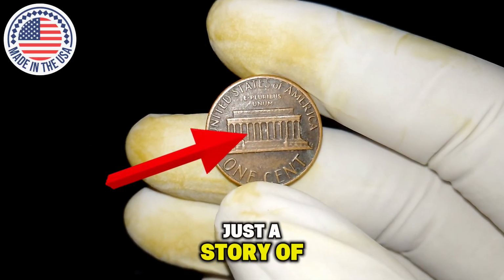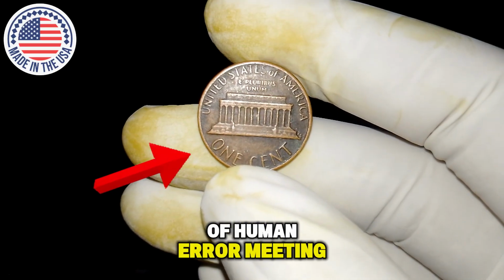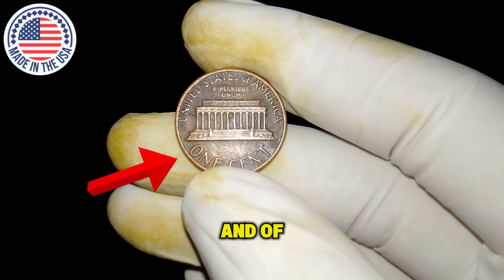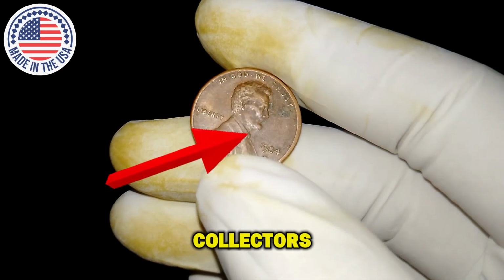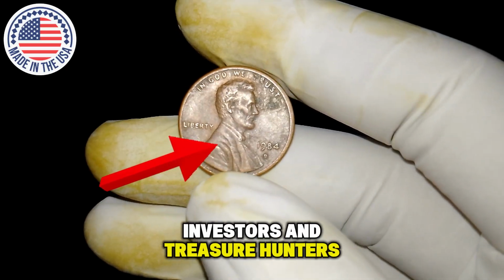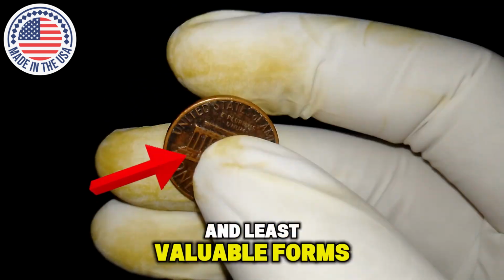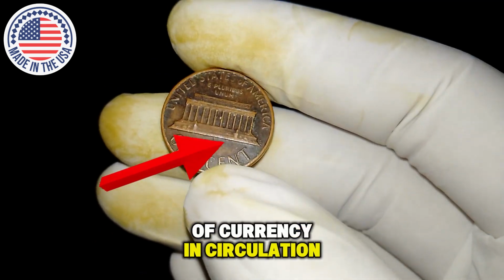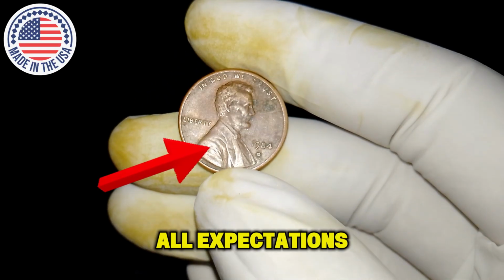And this is not just a story of a coin but of a moment in history, of the minting process, of human error meeting industrial precision, and of how those slight imperfections have captured the imagination of collectors, investors, and treasure hunters all over the world. Because while the 1-cent coin is one of the most common and least valuable forms of currency in circulation, certain rare examples like the 1984 D era coin have broken all expectations.